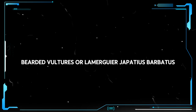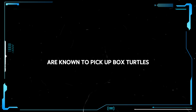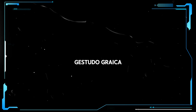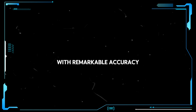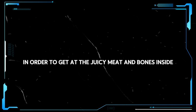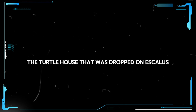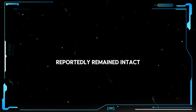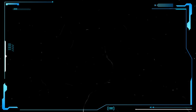Bearded vultures, or lammergeier, Gypaetus barbatus, are known to pick up tortoises, Testudo graeca, and drop them from great heights onto large rocks with remarkable accuracy in order to get at the juicy meat and bones inside. The turtle house that was dropped on Aeschylus reportedly remained intact, but alas, the old playwright's head did not.